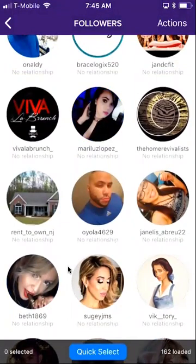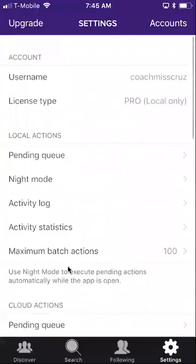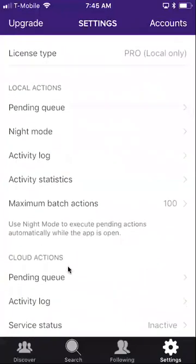Okay, so then what happens now? Let's say that I do more than 100. Let me just show you over here on settings. On my settings, I have it set as maximum batch action to 100, okay? Now, my advice, do not follow more than 100 every hour. Do not do that because, first of all, this is not going to let you do it. And second of all, you run the risk of getting either locked out from your IG, or you run the risk of them shutting you down. So you have to be very careful with that.